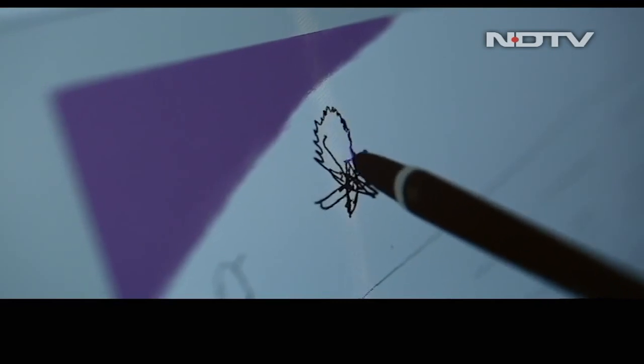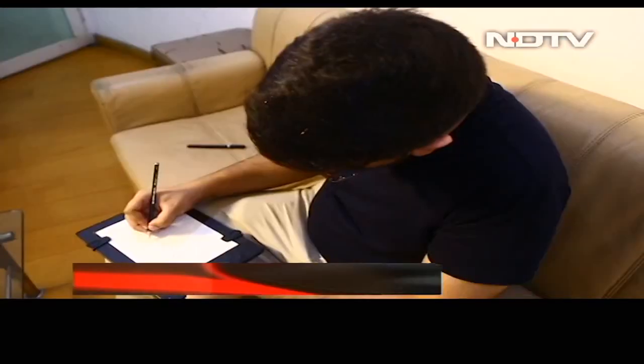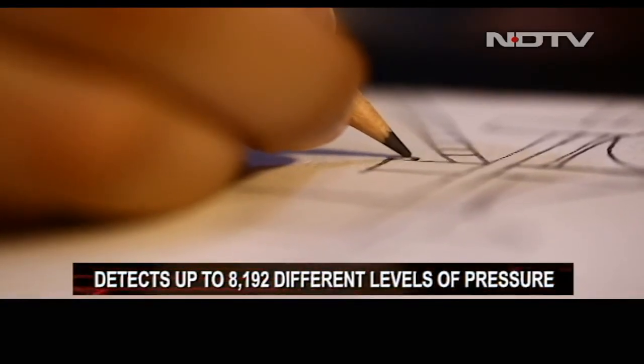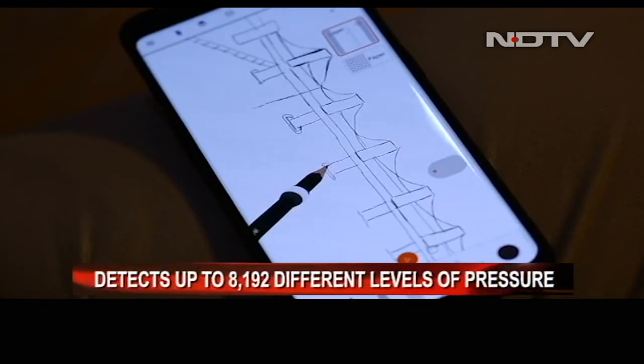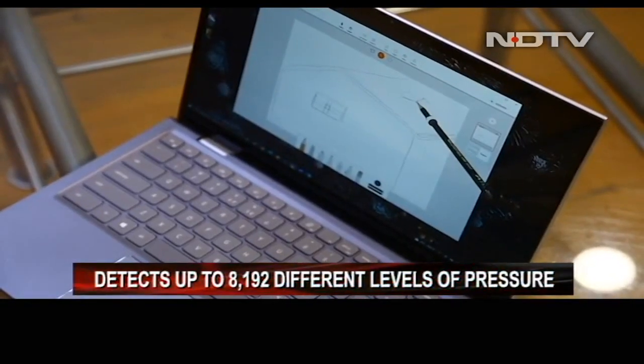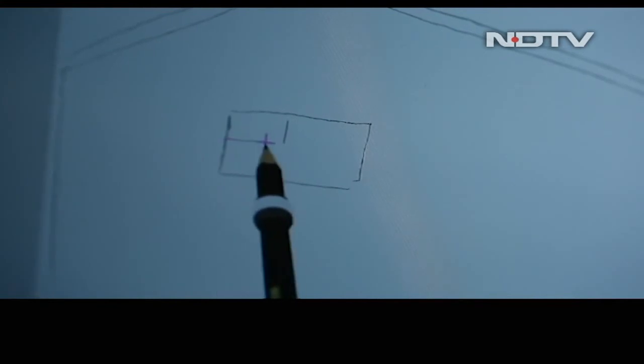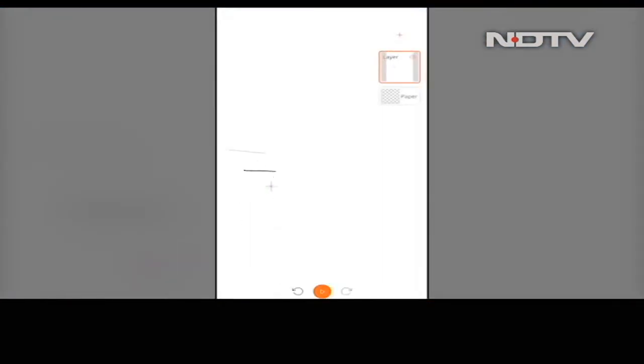The frame drawn out on the tablet, whichever way, be it through the stylus or a pen and paper, will be extremely precise, all because the tablet can detect up to 8,192 different levels of pressure, and the strokes that show up on the screen of whichever device the tablet is connected to can be changed in the Repaper Studio app. So even if the user is using a pencil, the strokes on the screen can be from a brush or chalk or a sketch pen.